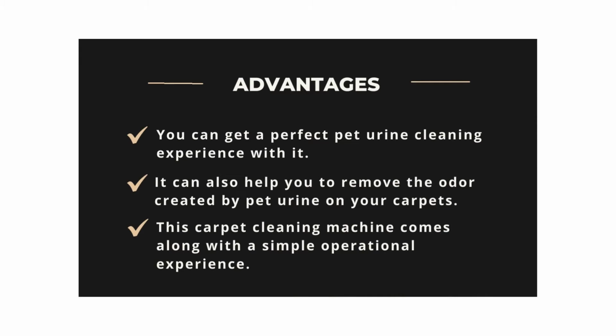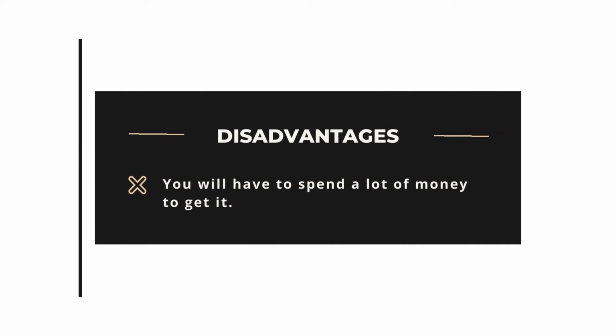Advantages. You can get a perfect pet urine cleaning experience with it. It can also help you to remove the odor created by pet urine on your carpets. This carpet cleaning machine comes along with a simple operational experience. Disadvantages. You will have to spend a lot of money to get it.